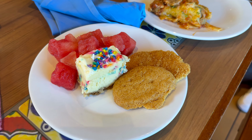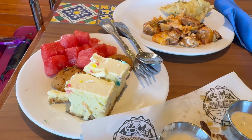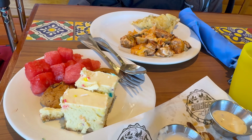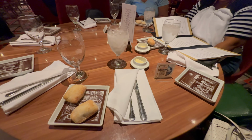She went to the Lido Marketplace and got some random stuff. The only thing on this plate for me was a birthday cake cheesecake, which was very good. There is always dessert in there, there's always fruit. And so that is the one thing about Lido Marketplace that is good. I personally don't like buffet food, so I'm not in there a lot.